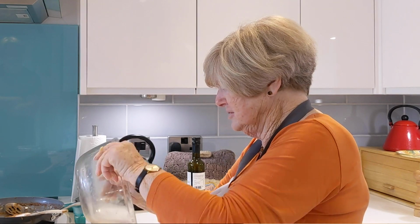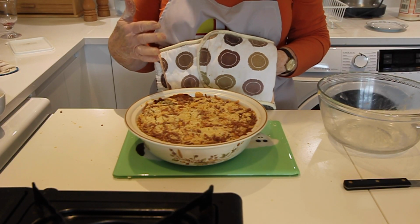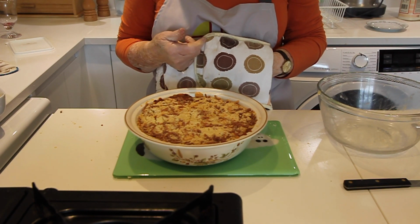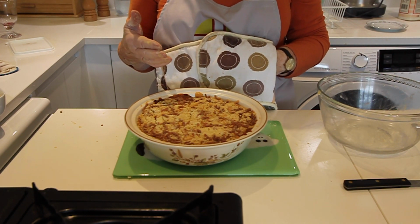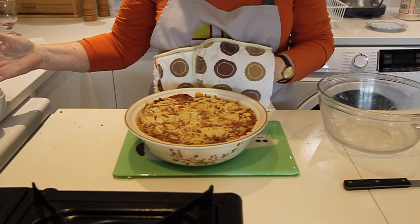So there we are, it just makes the right amount. Here's one I made earlier, and this one is in fact the vegetarian version. This one's been made with brown lentils. You can use brown lentils or green lentils, either one, whichever you've got in the cupboard. Don't go out and buy something special. But that's the vegetarian version, and here ready to go in the oven is the meat version.